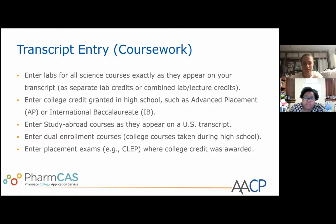So building off of that a little more, these are some special situations that again are commonly asked about. One is labs. If your transcript lists labs separately, you must list them as separate courses on your application as well. Again, it's pretty much following the transcript. Record the labs exactly as they appear in your transcript.